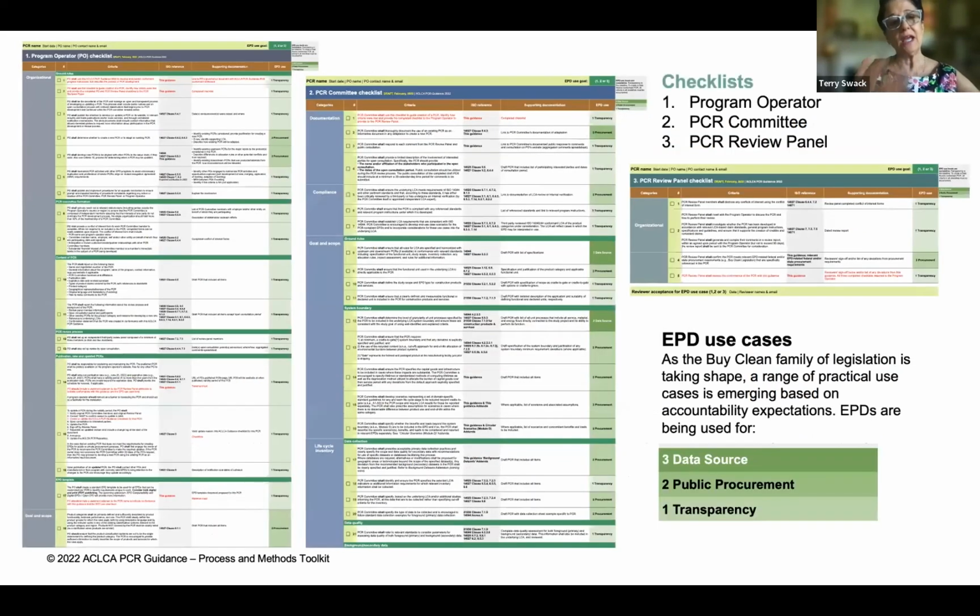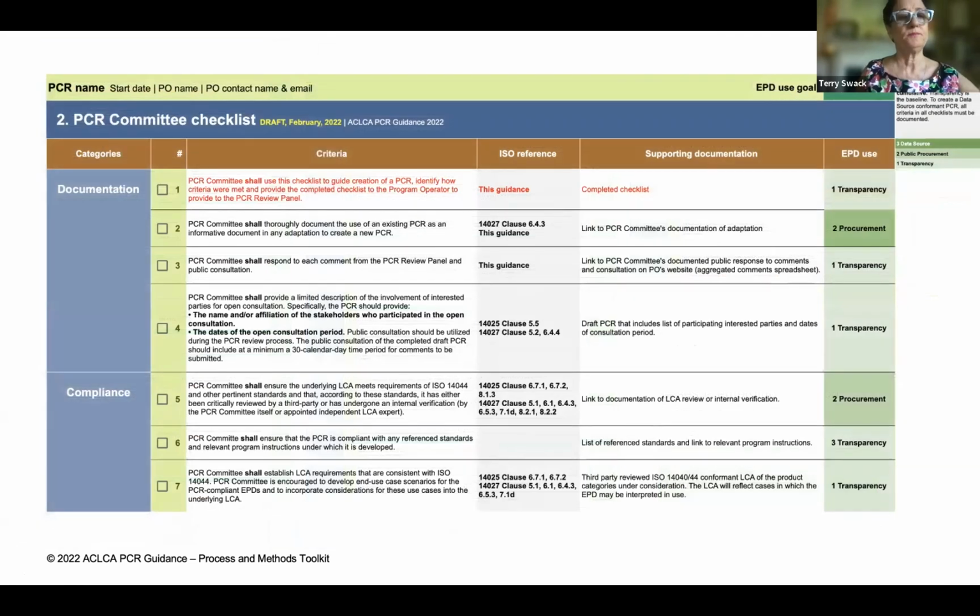So today the checklist lives in a Google Sheet document. You're able to go download it. I'll give you the URL for that in a minute. But there's a tab for each role. So the program operator checklist, the PCR committee checklist, the PCR review panel checklist, and you can see each of the criteria in the checklist. There you can see the use case level assigned to it. And if I were to zoom in on that, like here we go.